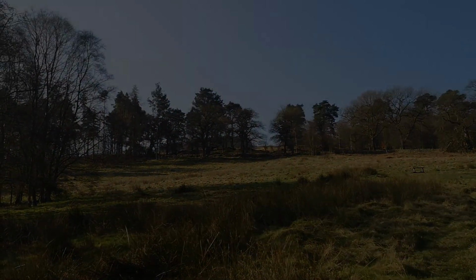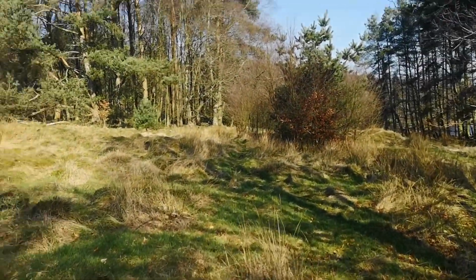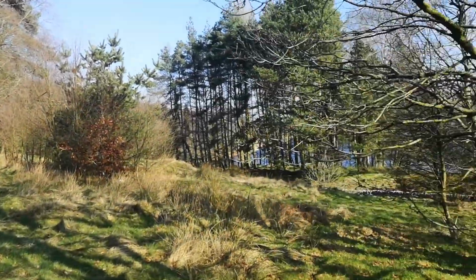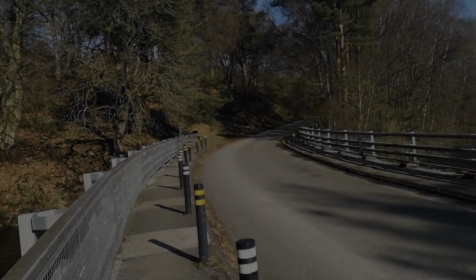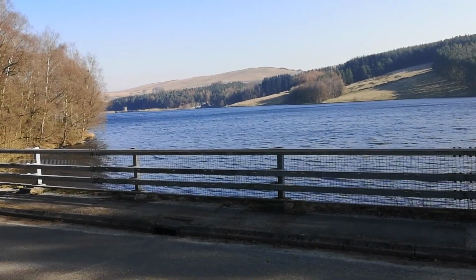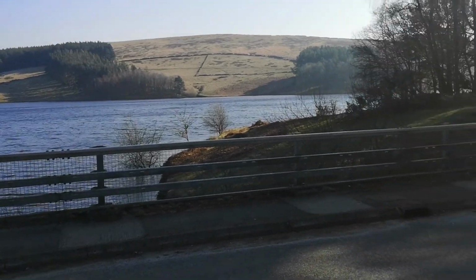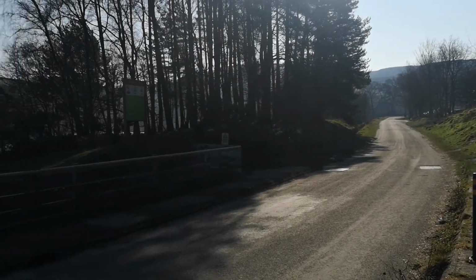But before we do that, I'll just show you around the park up. The park up is actually looking out onto this road. That's the road there. Obviously that's the reservoir and the nice scenery in the background. The park up is just down that road on the right.